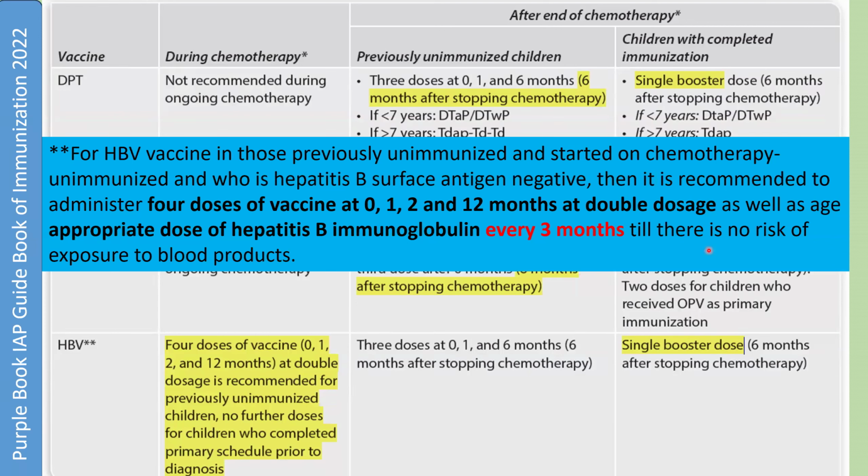That means they're unimmunized and he is started on chemotherapy, you might be giving multiple blood transfusions. It's better to give the child 4 doses of hepatitis B at double dose. That is called the accelerated schedule, 0, 4 weeks, 8 weeks, and then not at 6 months, they are giving at 12 months. I don't know why. And this is not enough. This may not protect the child because you are giving so many blood products. It's better to give hepatitis immunoglobulin every 3 months. I don't know whether anybody follows these things anyway.